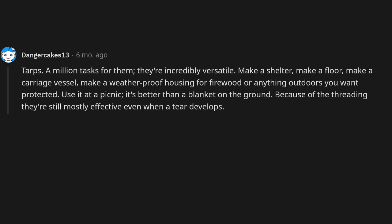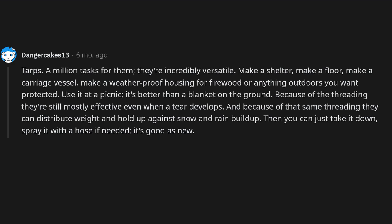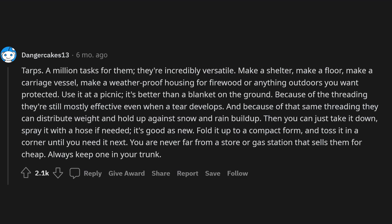Because of the threading, they're still mostly effective even when a tear develops. And because of that same threading, they can distribute weight and hold up against snow and rain buildup. Then you can just take it down. Spray it with a hose if needed. It's good as new. Fold it up to a compact form and toss it in a corner until you need it next. You are never far from a store or gas station that sells them for cheap. Always keep one in your trunk.